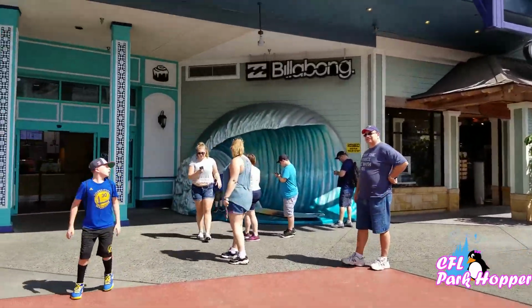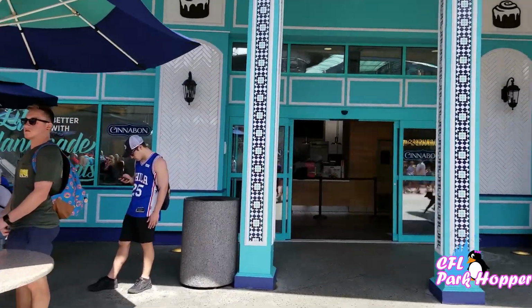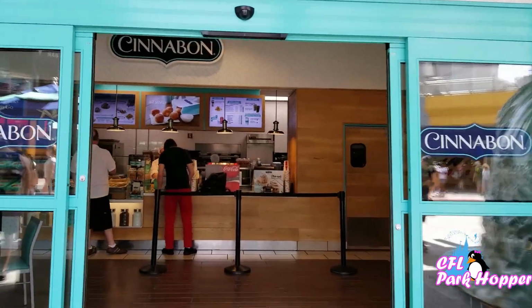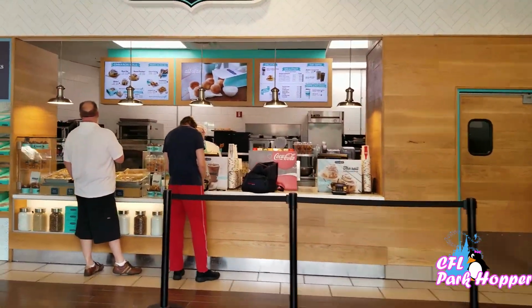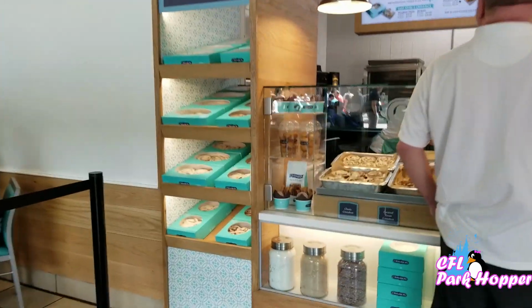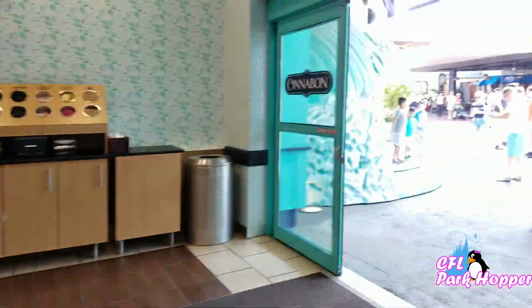We'll come up closer. I'm always in the mood for a caramel pecan roll myself. It smells so good just walking in, the cinnamon, oh yum. So here we have Cinnabon. So get yourself a cinnamon roll as you're heading into the park. Or on your way back out, maybe for dessert on your way home.